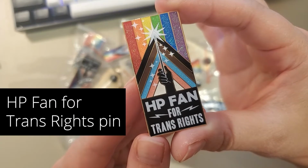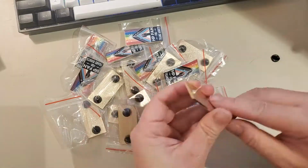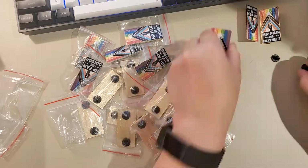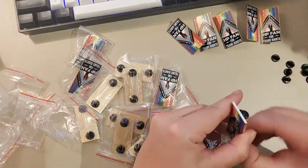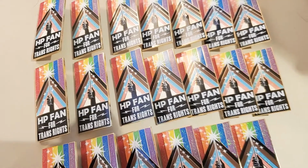Next, I'm putting together my Harry Potter Fans for Trans Rights enamel pins. This was a collaboration between the author Laurie Kim and myself, and it was important to us to make the design free for personal use for any Harry Potter fan who wants to visually show support for trans rights. I did secure licensing from Daniel Quasar, designer of the Progress flag, to use for this design.